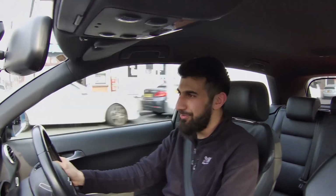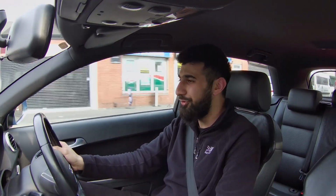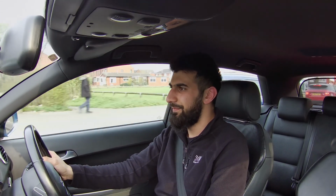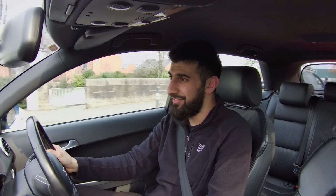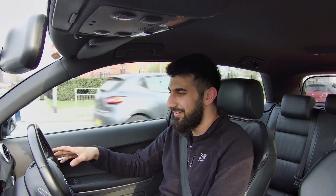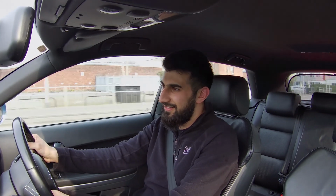Should I consider buying one? I already am. Should you consider buying one? If you're a fan of small engine turbocharged cars with a lot of potential, four-wheel drive that turns some heads, I don't know what else you'd get other than this, to be fully honest. I know I bang on about German cars, I don't like this and that about German cars, but this, I think, has won me over.